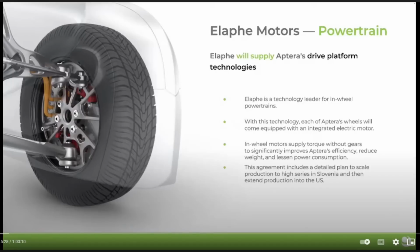In this video, I wanted to kind of go over the new Elaphe motors and a little bit about what they talked about in the powertrain of the webinar. In the webinar, they made a couple announcements that Elaphe is going to be the supplier of the motors. So they're going to manufacture the motors themselves in Slovenia, and they're going to deliver them to Aptera.